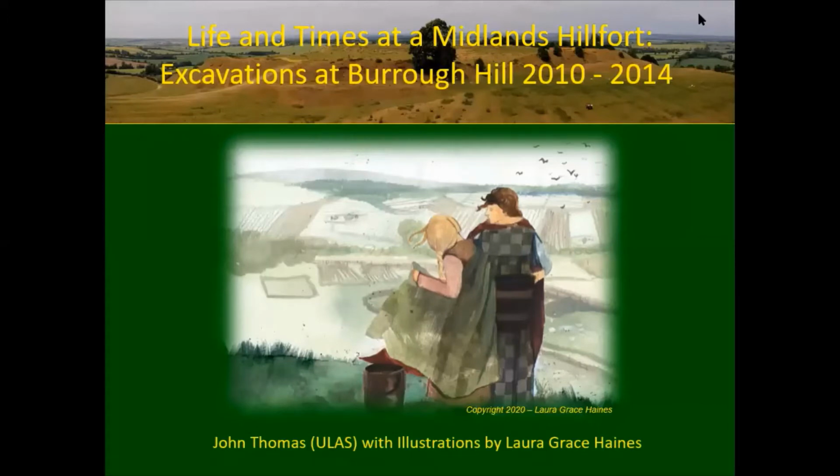We did at Burrough Hill between 2010 and 2014. The focus of this talk is going to be an excavation and research project on the Iron Age Hillfort at Burrough Hill that the University of Leicester and ULAS jointly ran for 5 years, the main aim of which was to learn more about the Hillfort itself.